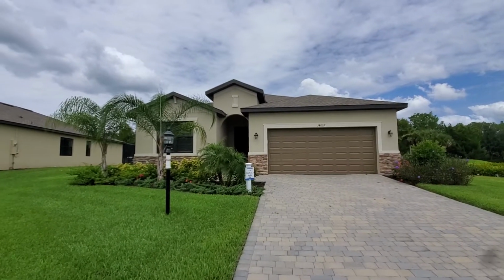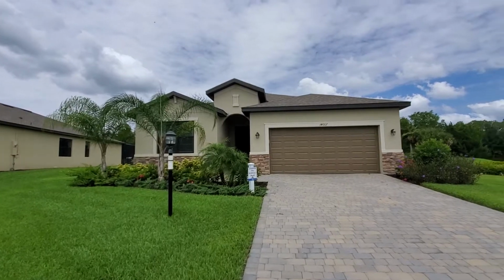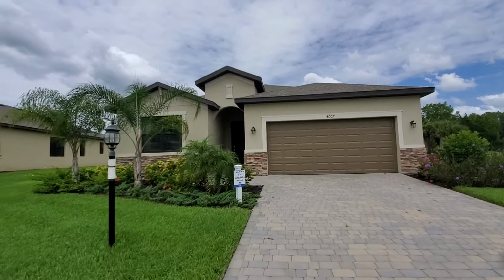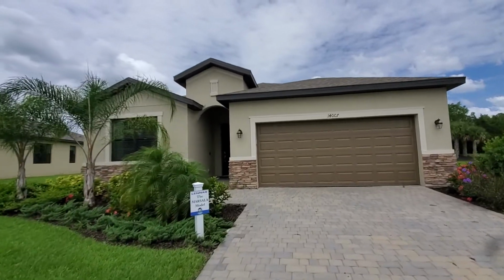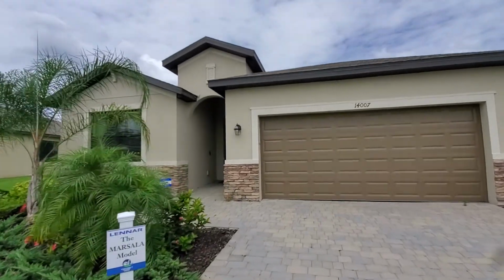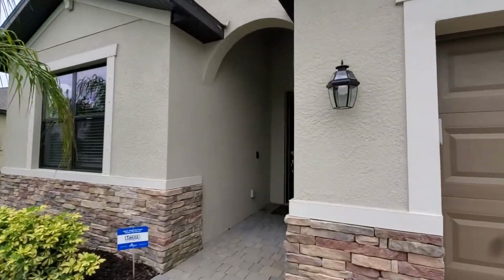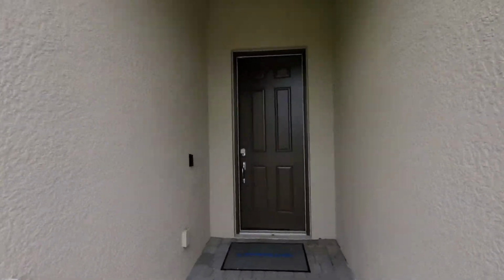by Lennar. This is part of the executive line of homes that you're going to find at many of Lennar's Southwest Florida communities. The Marsala is a 3-bedroom, 3-bath plus den home, right around 2,200 square foot. Let's run inside and take a look at this beautiful floor plan by Lennar.